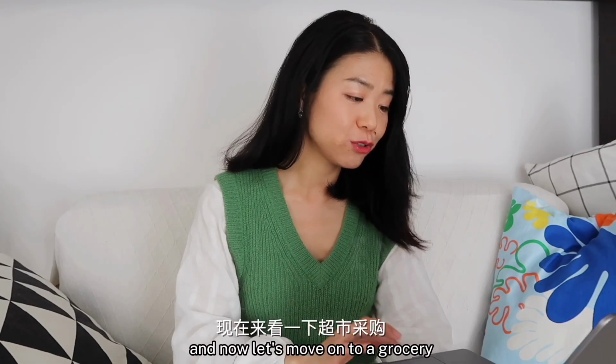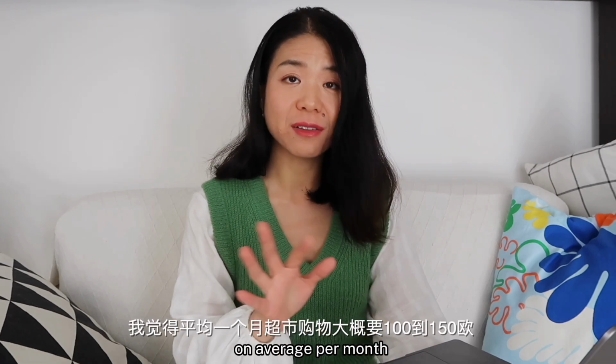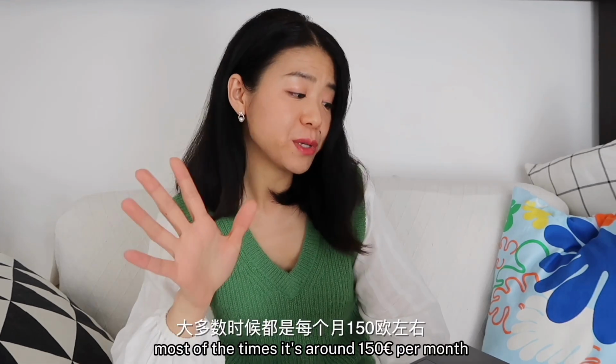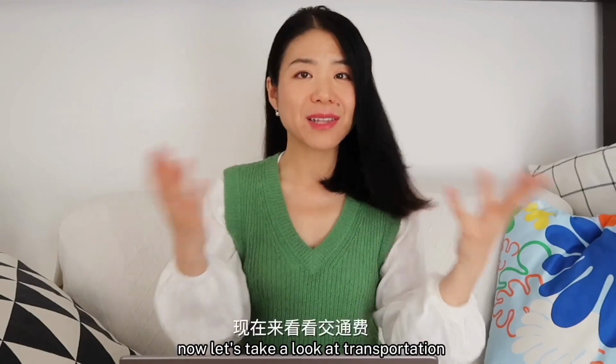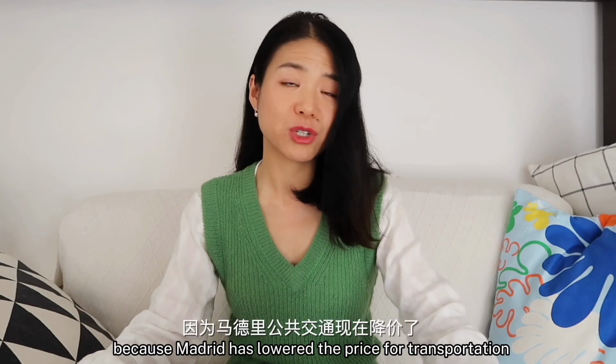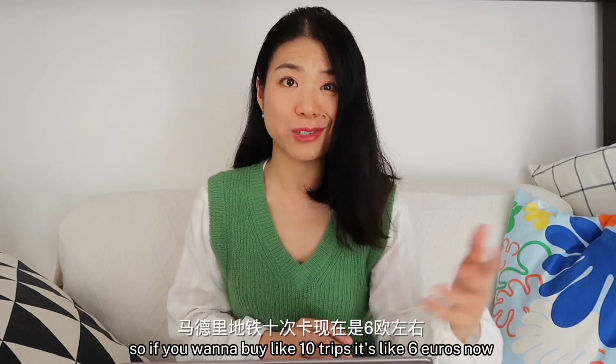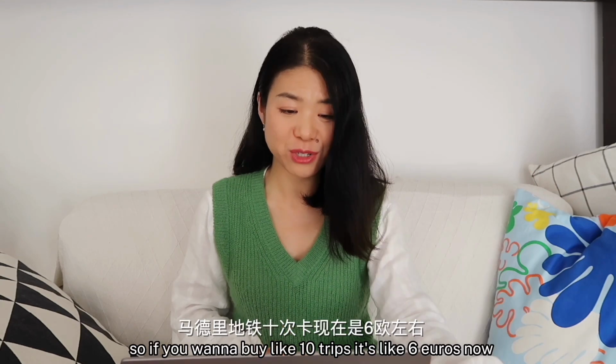And now let's move on to groceries. I would say it costs between like 100 to 150 on average per month. Most of the times it's around 150 per month. And now let's take a look at transportation. It's not like a big cost for me because Madrid has lowered the price for transportation. It's basically 50% off. So if you want to buy like 10 trips, it's like 6 euros now.